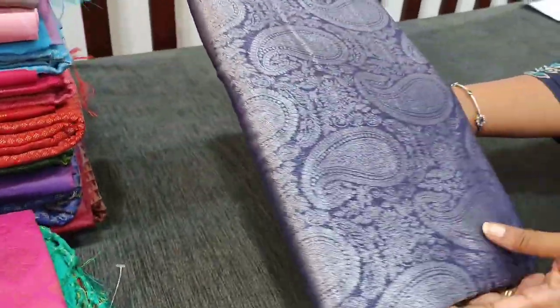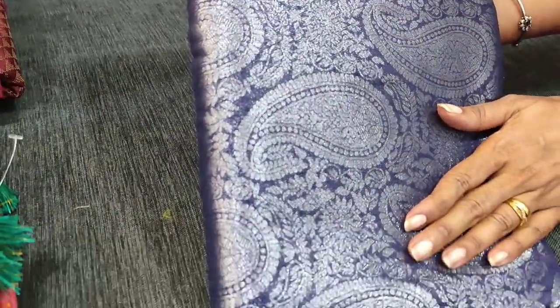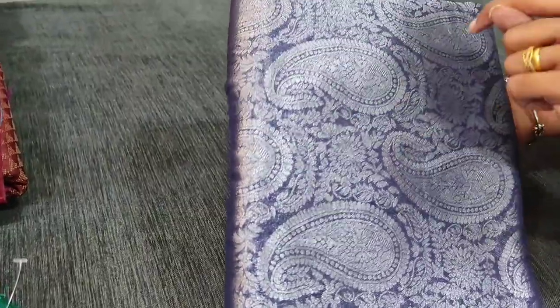Next, it's a beautiful brocade saree with traditional mango design. All these are complete zari, silver zari woven. When the base color of the saree is navy blue.